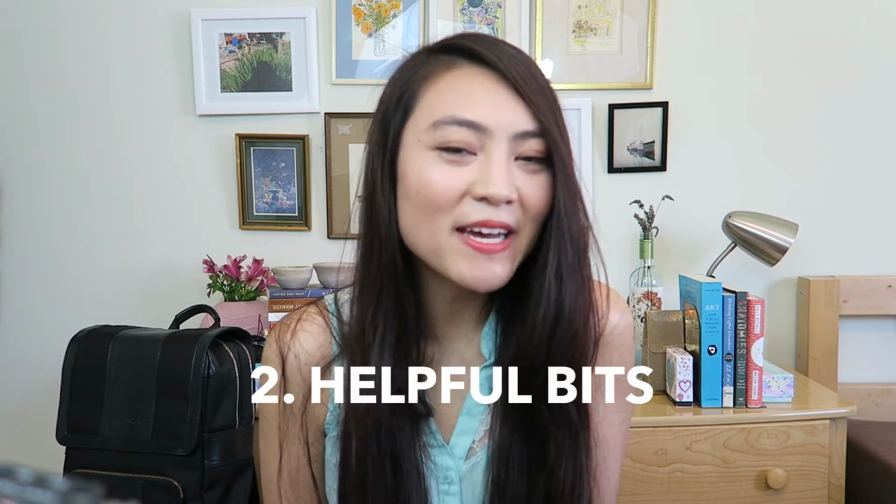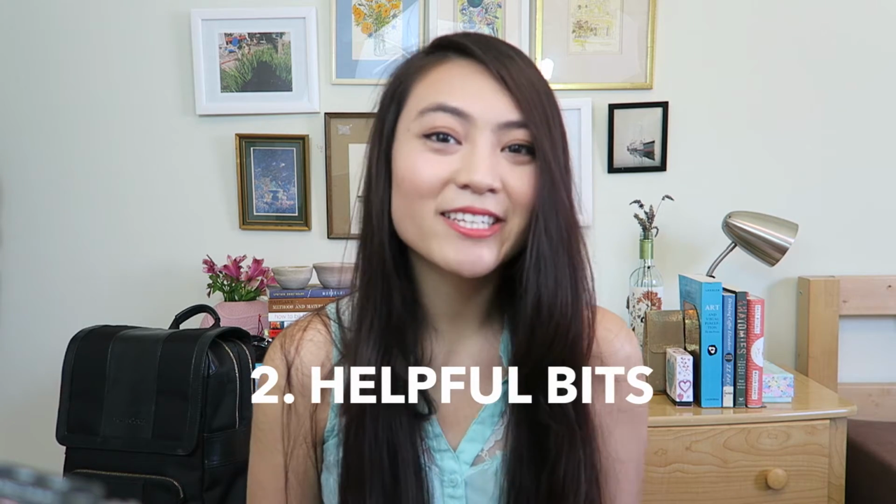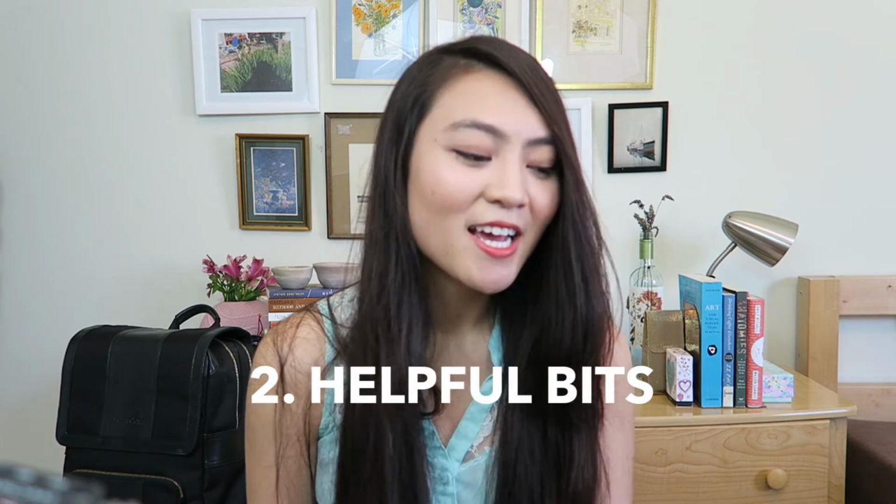That way I can just pull a tab when I need it, stick it right there, and it's just easy within reach. The second category I have are some helpful bits. These little things aren't really a necessity, but they're actually really helpful in my opinion. And I have 4 items on this list.